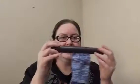I also started the sock blank socks. This is a sock blank from Conjoined Creations that I got forever ago. I don't even remember when I got it. It's old enough it's not in my Ravelry stash. So I am working on that. I have the second one started as well, but this is the one I'm the furthest along in. And I've got one of these things from Knit Picks, but they're cardboard and they get crushed really easily. So I only have the one now.